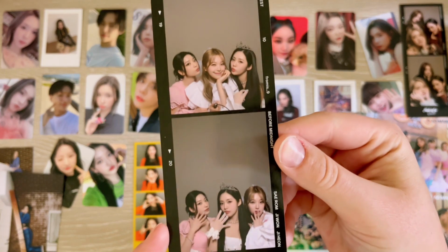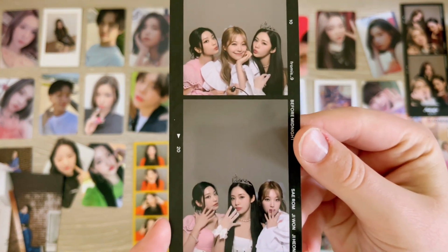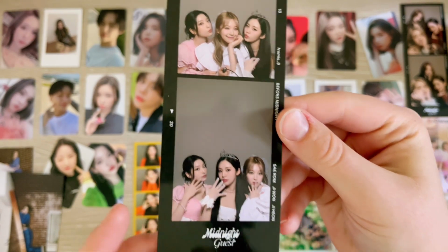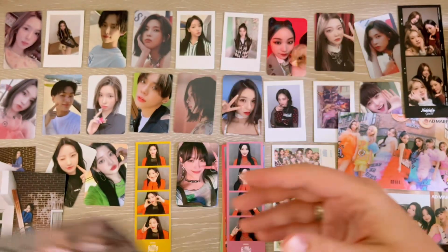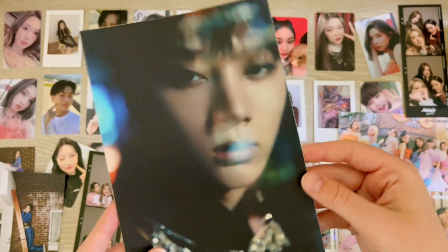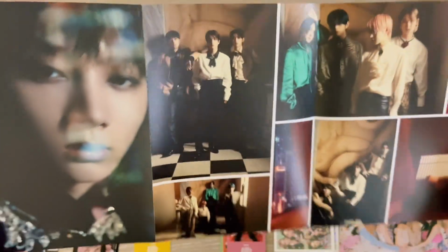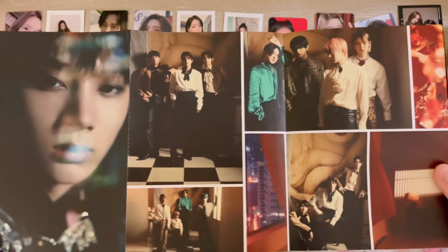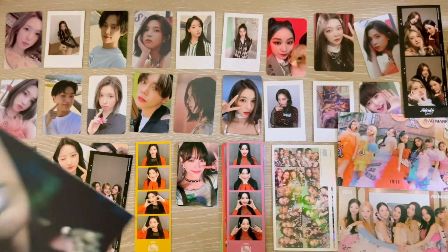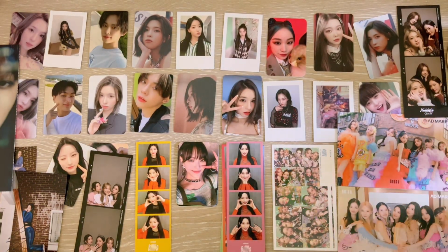Then I have the last film strip I needed, which is so cute. So we have Serom, Jihan, and Jiwon, and they just look like princesses, and I love this, so there we go. And then finally I have Jay's Dimension Dilemma Scylla poster, which was the last album inclusion I need to complete him. And that is my haul.